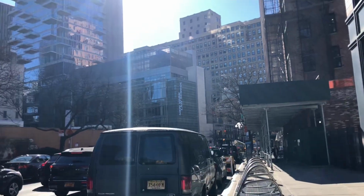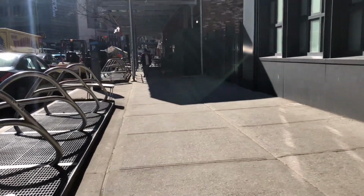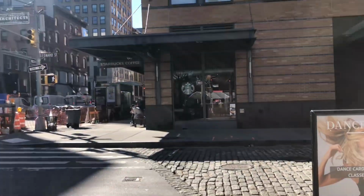Today I'm taking you to the Bean in New York City. It's right underneath the NY Law building, so it's kind of squished. It's not so much like the one in Chicago, which was out in the middle of a park. This one is squished under a building.